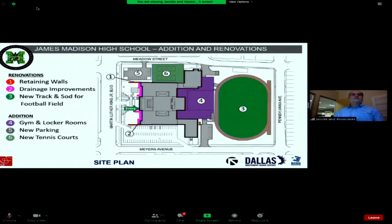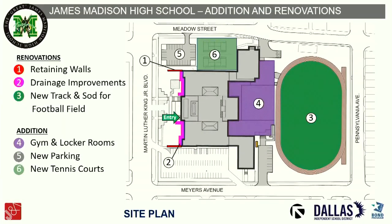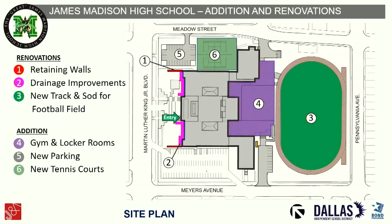One of the first things that we're looking at doing along the front is to build some new retaining walls. The original 105-year-old retaining walls are starting to bow out pretty badly. We'll do some drainage improvements across the front to help the longevity of the project. And then here in the back, there is an addition of a new competition gym and locker room area. That's close enough to this existing track and field that as part of this project, we're going to be really rebuilding the track and the field and the irrigation system associated there.